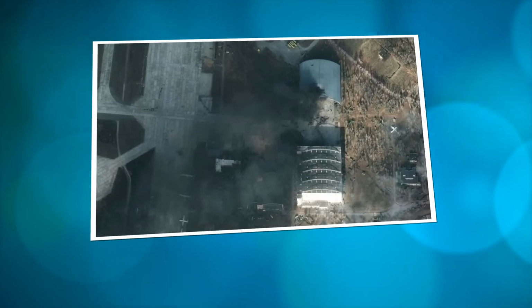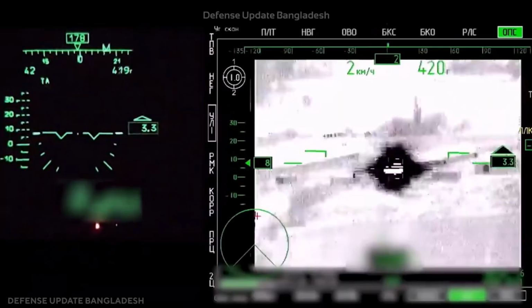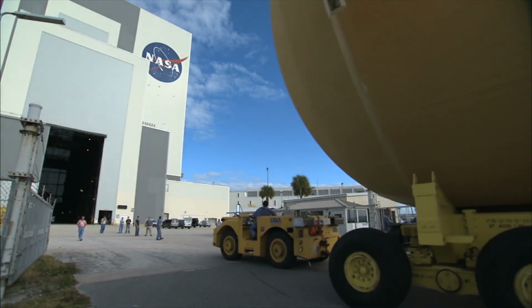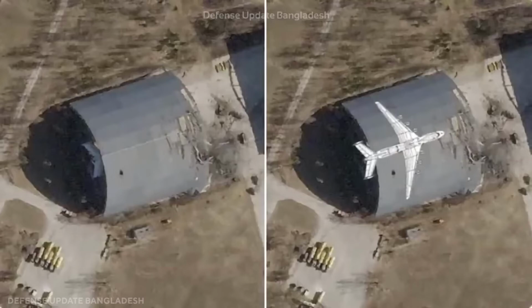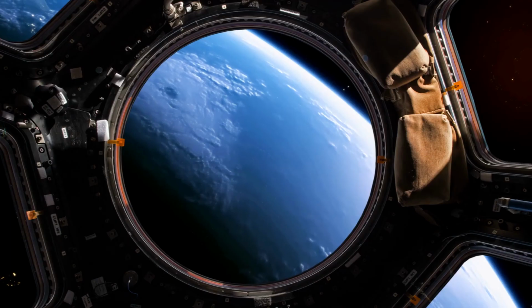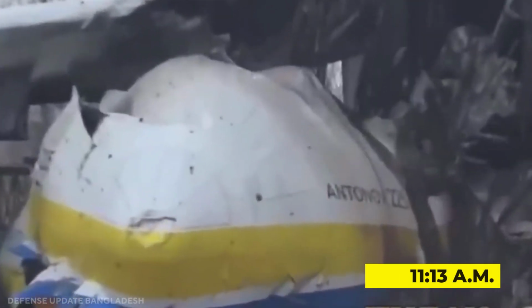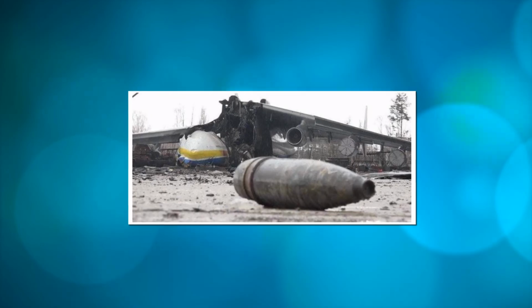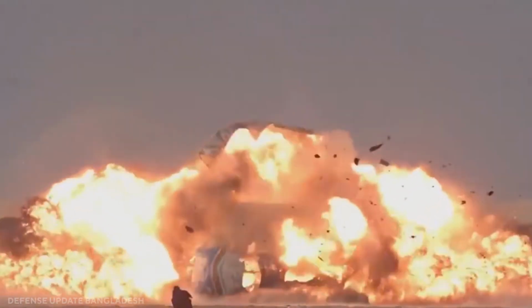Maxar Technology satellite photographs show considerable damage to a section of the hangar where the An-225 is stored. Meanwhile, NASA's Fire Information for Resource Management System identified many fires at the airfield, including in the plane's hangar. According to NASA data acquired from a number of NOAA and NASA satellites, the fire at the hangar was discovered at 11:13 a.m. on Sunday. It's unclear whether the fires at the airport are caused by actual fires or explosions caused by military attacks.